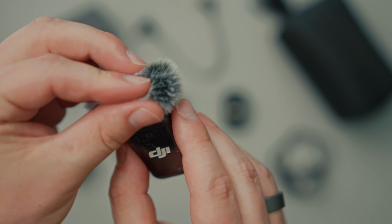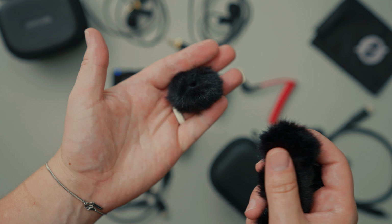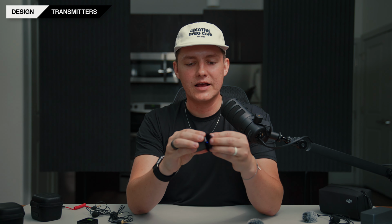And if you're putting windscreens on these, the DJI does get a trophy for that because you're able to attach this directly on the mic like that. Whereas with the RØDE, you have to find which windscreen is actually for the transmitter and then you have to fiddle with it. Not that I'm going to use windscreens all the time, but if you are, that's kind of annoying.